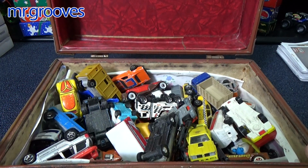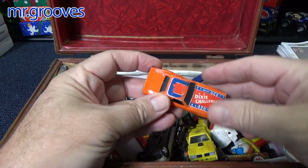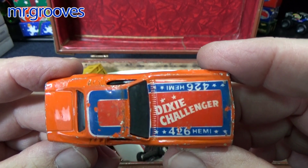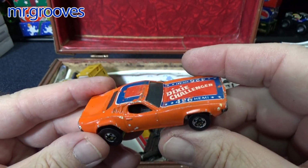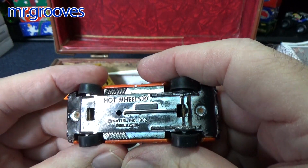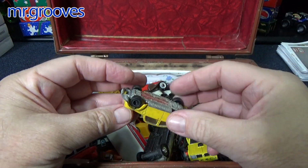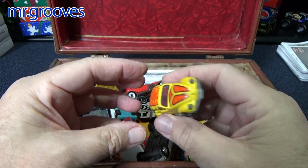Oh, wow. To be honest, I don't know if I have this car. So I'm glad. I honestly don't know if I have this car. So even though it's in played-with condition, you can see the missing parts. This is a Hot Wheels Dixie Challenger. I don't know if it actually says Dixie Challenger on the base. There's a couple of similar models, but now that I'm looking at this, there might be some goodies.